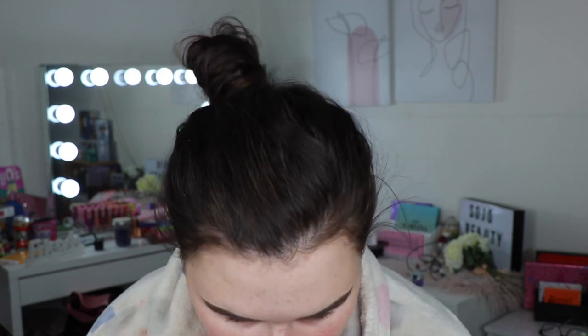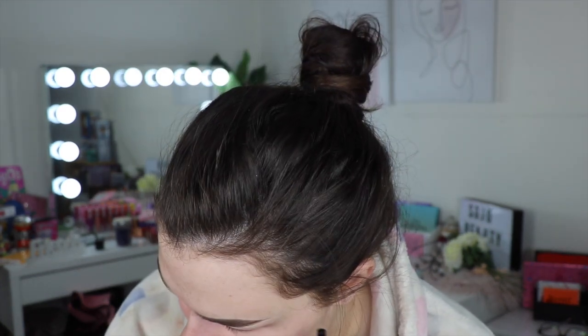Anyway, so today for my brows I've actually used a pencil, which I never use because I just wanted them to be that tiny little bit less sculpted, but I feel like they still look pretty sculpted, but they're just not as intense as pomade brows, I feel like.